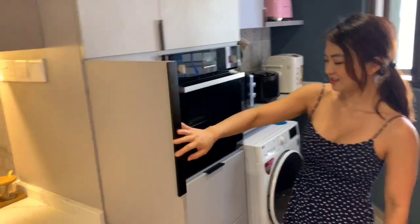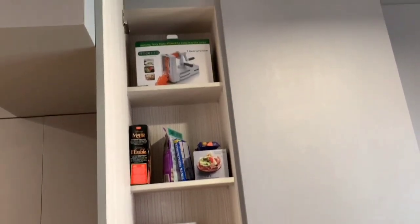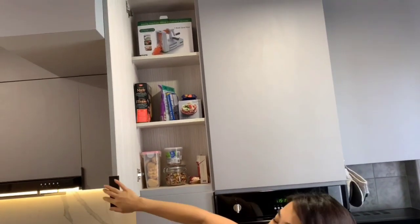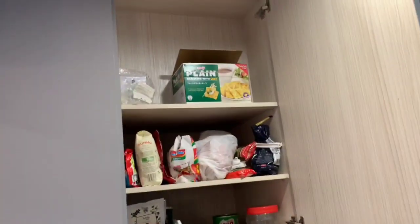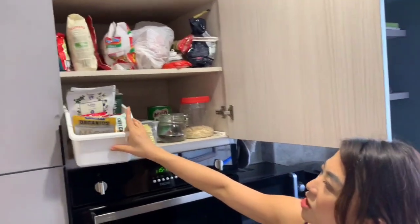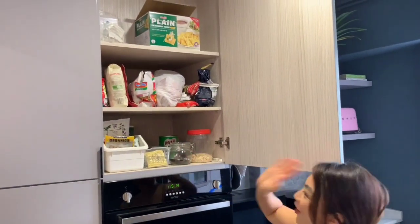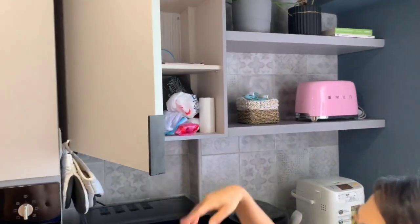Here, wine bottles, wine glasses. So this is my granola, cookies, more cookies and candies, chocolate, biscuits. Up there I have my spiralizer and more food here. So I put my coffee and tea and oats here. We have my tea, matcha, more tea. This is my noodles spot, so I have all kinds of different noodles. Back to this spot, this is where I keep cleaning stuff.